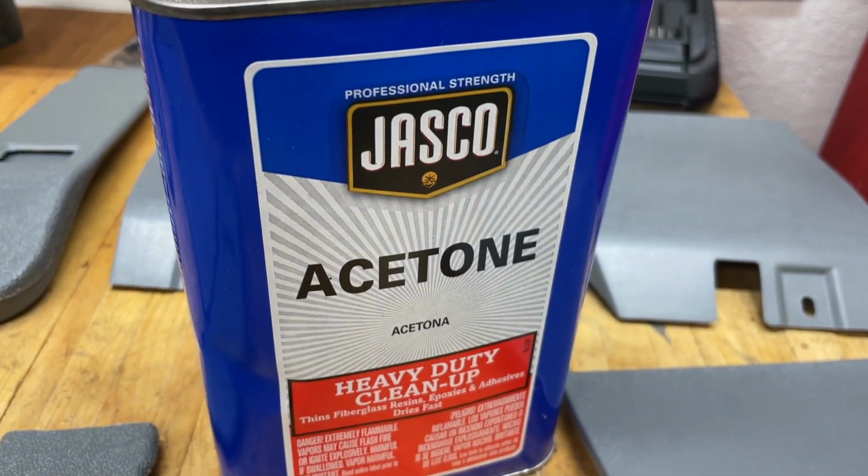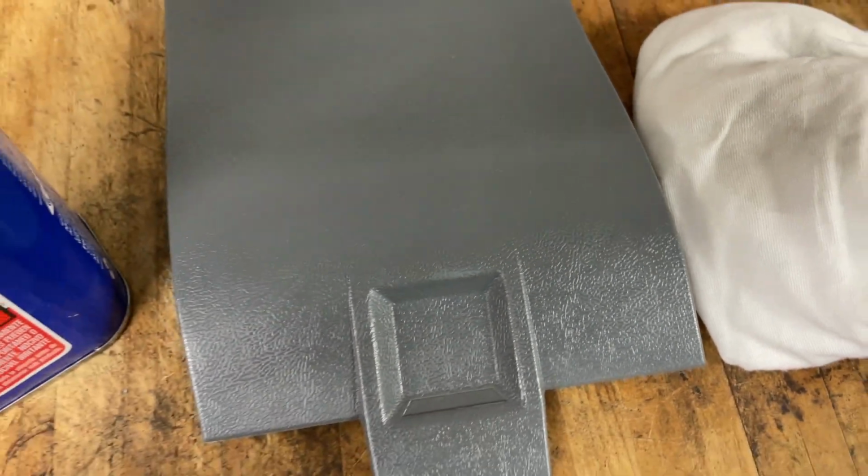We took acetone and wiped down both panels. And the reason we did that, even though they're brand new, there is a mold release agent that they have to use to get that to come out. The other is as the plastic cools, there are oils that come out of the plastic and it coats it. What the acetone can do is it opens the pores of the plastic so that it adheres to it when you spray that color over it.